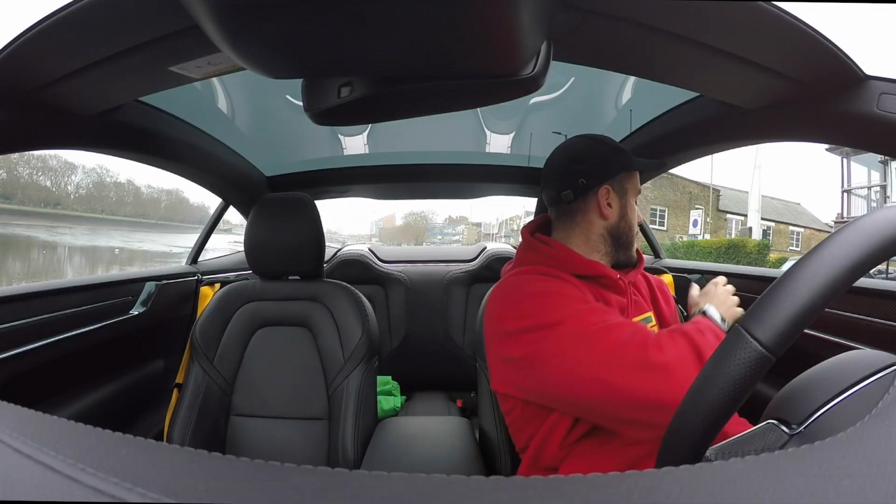So let's go for a little drive then. Let's take it around town and we'll see how this gets on as a town car, as a cruiser, and see what it's all about once we get moving. Let's get moving then, let's get moving.